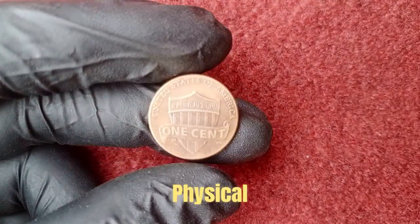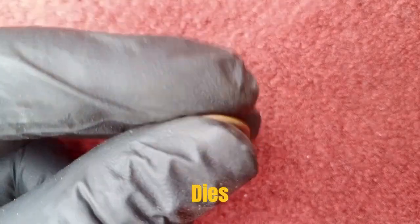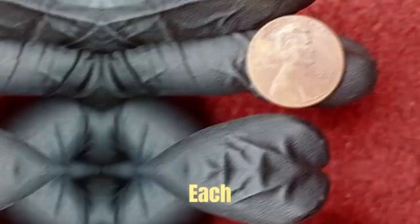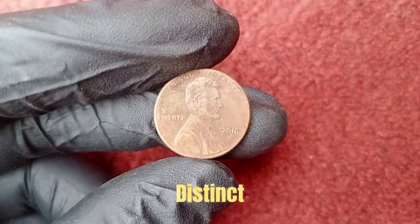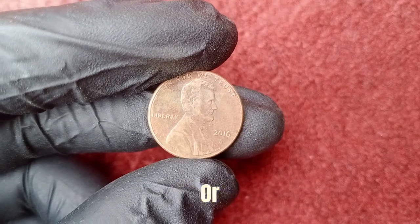And with all these physical anomalies accounted for, there's also the strange case of misaligned dies, where the obverse and reverse designs are not properly centered in relation to each other, creating a shadow-like or ghosted appearance that is distinct from traditional double die strikes and can sometimes cause the coin to appear warped or off balance.